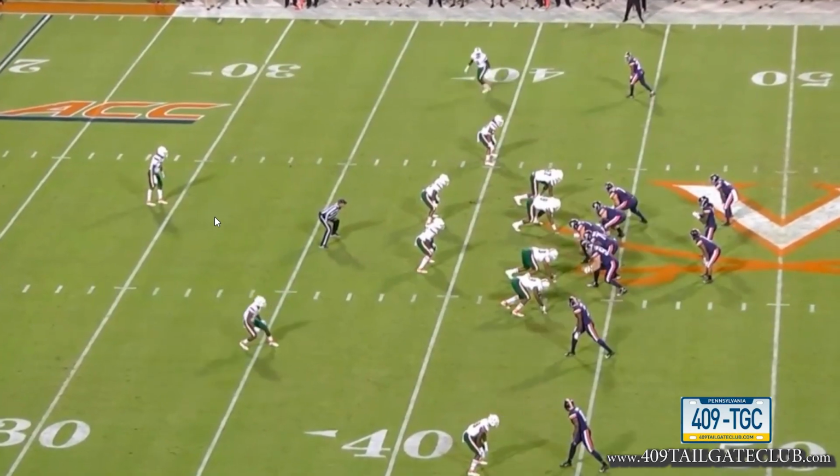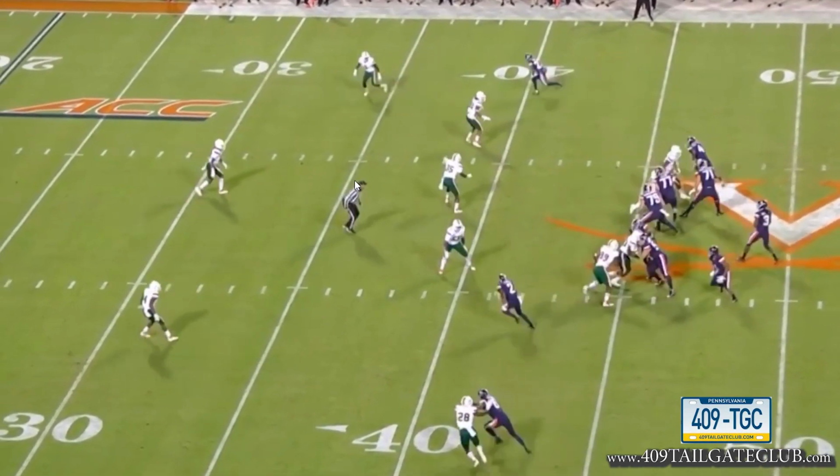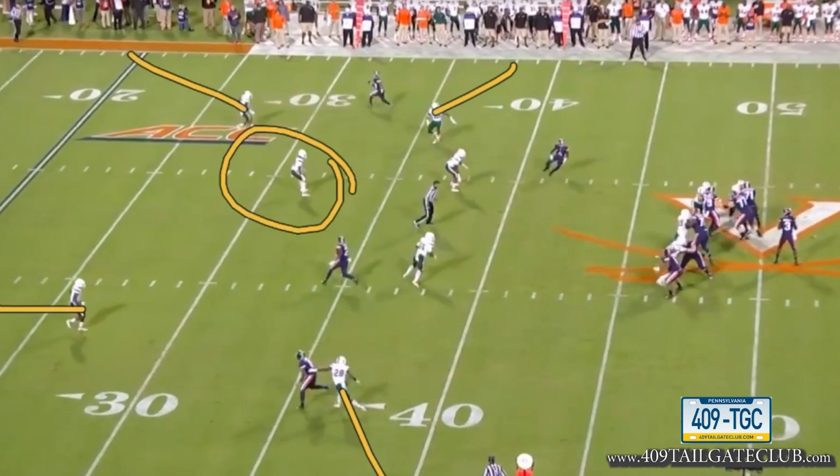Now, that being said, the inside safety puts himself and he now starts to rob, okay? This is called a robber coverage. He's now going to rob the middle of the field. You now have cover 2, and you have a guy in the middle of the field playing robber.